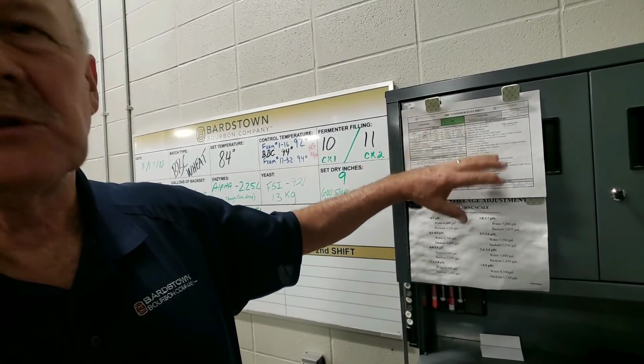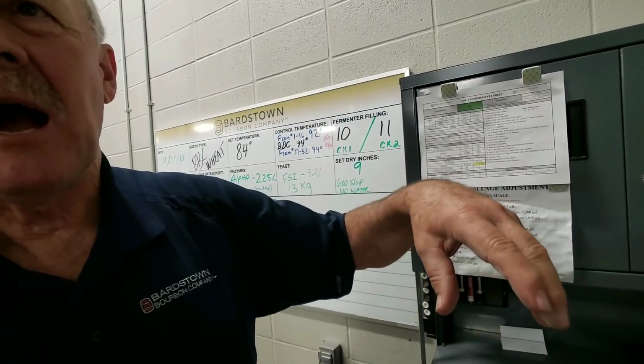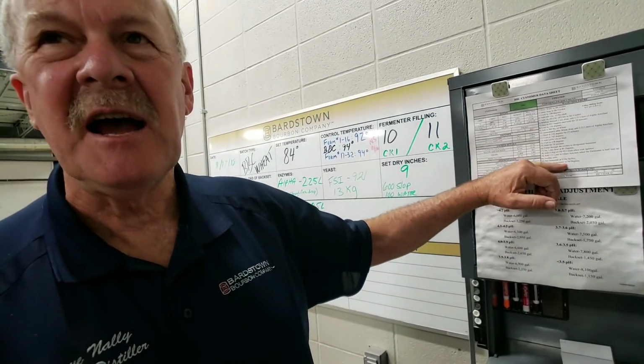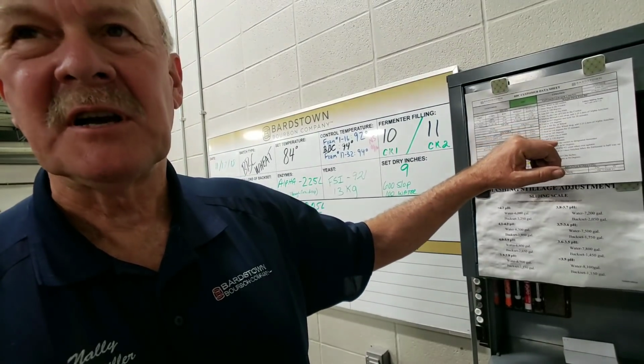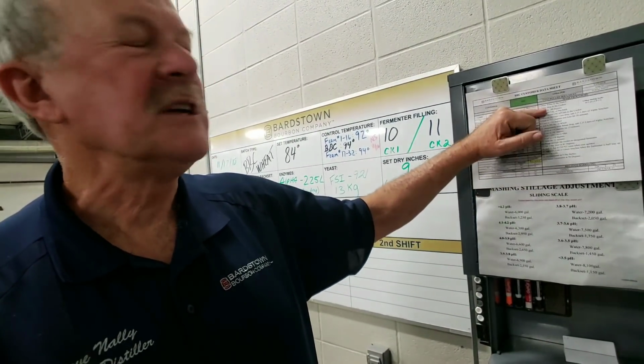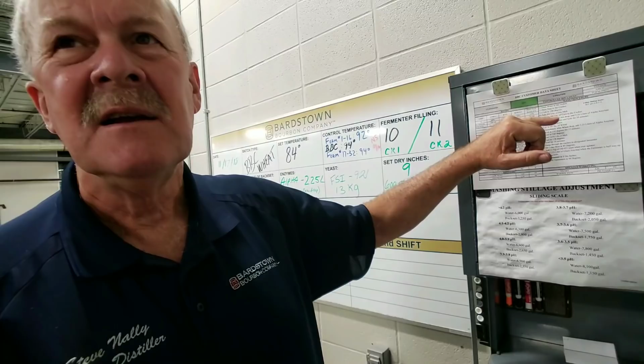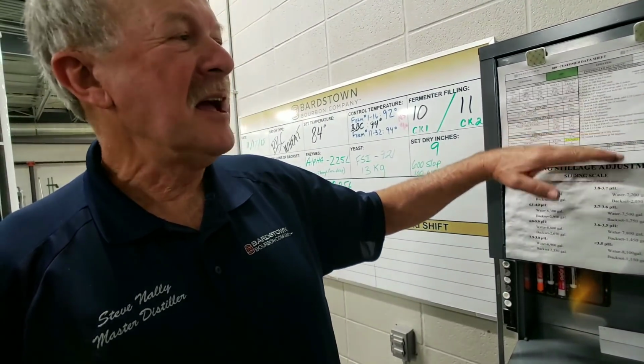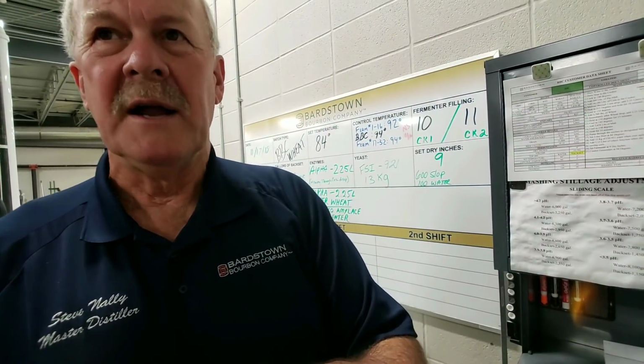when we change, we will change this sheet. We'll meet with the operators, tell them what's going on. But to get this sheet together, we will sit down with the customer and go over every single phase: water, backset, grains, cook temperatures, yeast, enzymes, anything that deals with the product. We go over and make sure that's what you want.